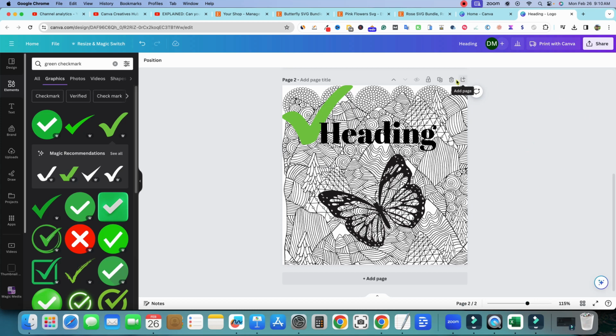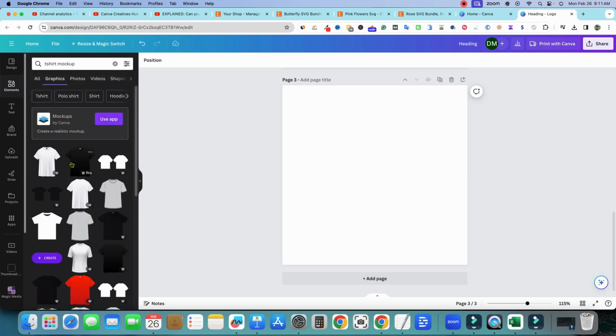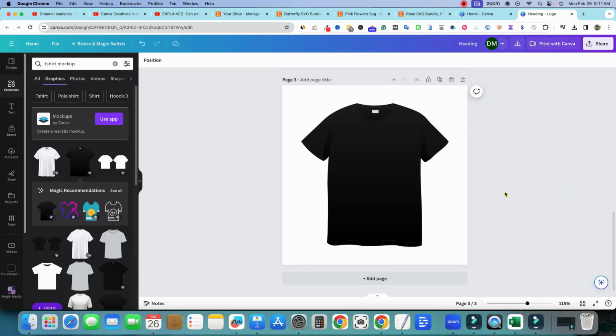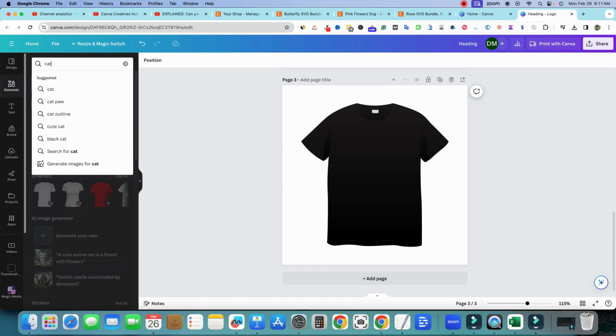Okay. So now I'm going to go ahead and just add a new page. And let's say you want to go and create a t-shirt design or something like that. So let's just go and grab a t-shirt mock-up, for example. And we have our nice t-shirt right over here. Or let's even go with a black one. It'll look nicer on this screen. So let's say we're going to do some t-shirt design right over here. And we go over here and let's just say cat.